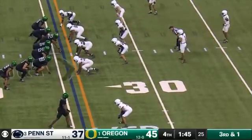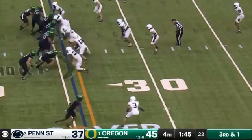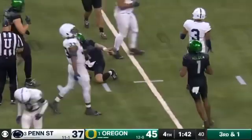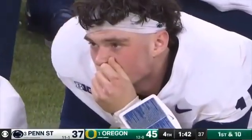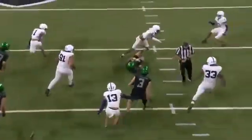Extra tight ends. One of them in motion. Kenyon Sadiq. Gabriel's going to do it himself. Dylan Gabriel with a slide. The first down. And the Ducks are going to quack their way to the matchup against Washington.